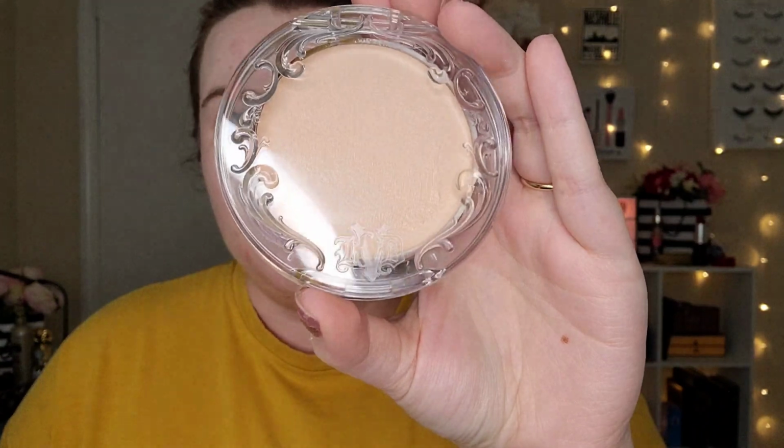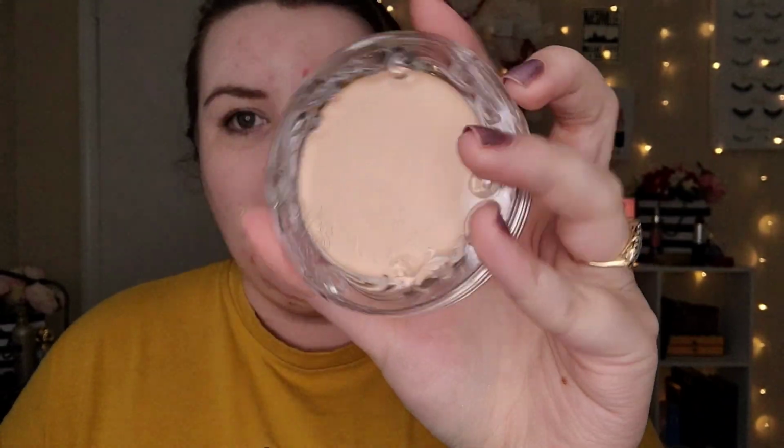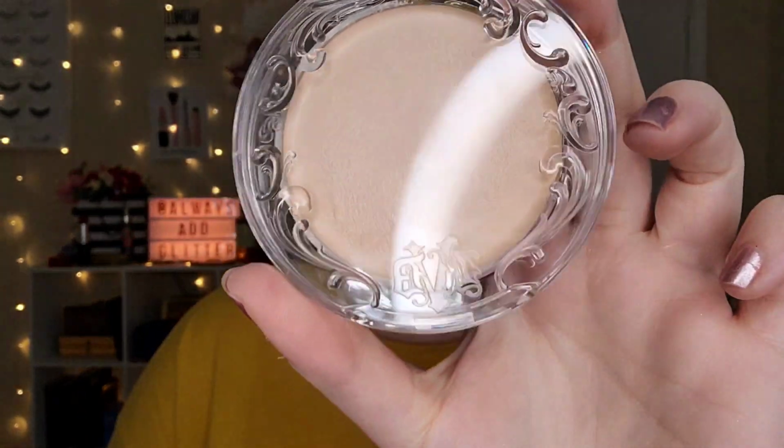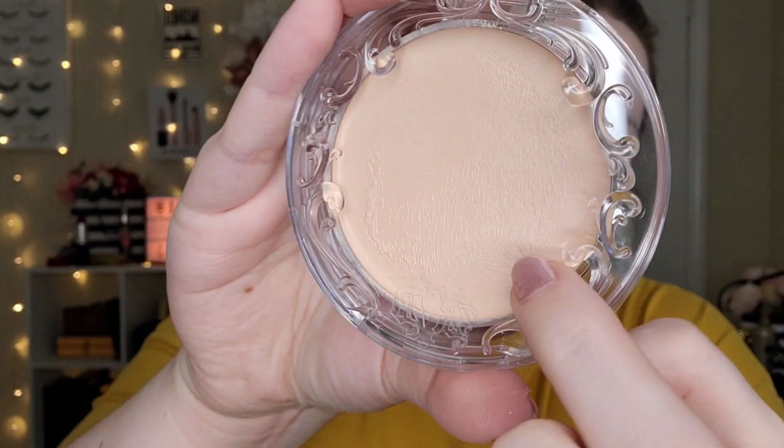So this is the newest foundation in my collection. This is from KVD Beauty, and it is kindness vegan something or other. Now they changed it to something Latin, I don't know. And I don't care what the name is. I like the product. This I actually have tried once, which is why it's not perfect in there. This is not a first impression. I've tried it a few times. It's beautiful and I can't wait to show you.